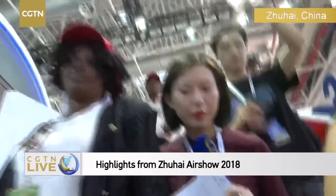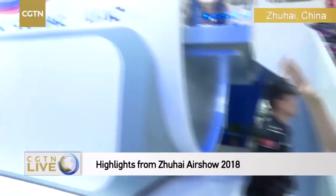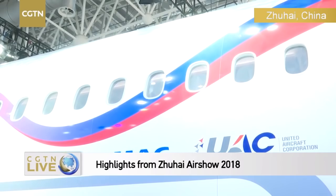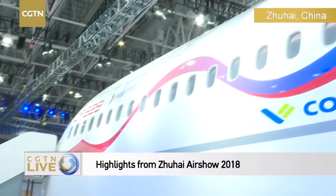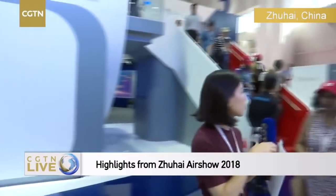This aircraft mock-up is probably the one that cast the most spotlights during the Airshow China. And you can see we can have a wide shot of this one. This is only the main body, without a wing, without the head, but you can already see the shape. It's jointly developed by China and Russia. Okay, we move to the next section.